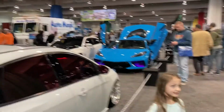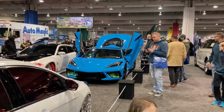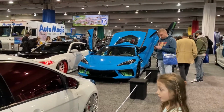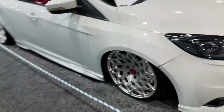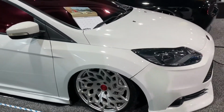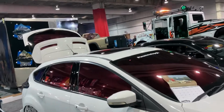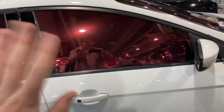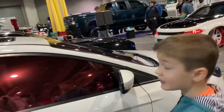Oh, Colby, look! It's got lights on the inside of the grill. The C8. Oh, I like that a lot. Yeah, look at this one. This one's just on the ground. Look at the tint on it. It's like a mirror. That is not safe at all. Is somebody in there? I guess if you like this car, go follow this guy on Instagram.